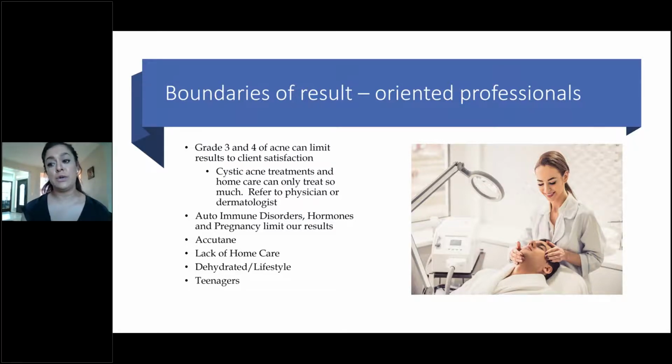So we also are limited to the lack of home care that a client has and does at home, honestly, and really does it. You know, it does take over 60 days to form a habit. So if you have a client come in and he washes his face with body wash, she washes her face with soap, they put lotion on their face, it's like they've been doing that and accustomed to that for so long. So you also have boundaries, right? You have results that are going to be limited because you have to get them to at least use one more product for 60 days, develop a habit to see change, to then introduce a second product. So again, there are boundaries within that.